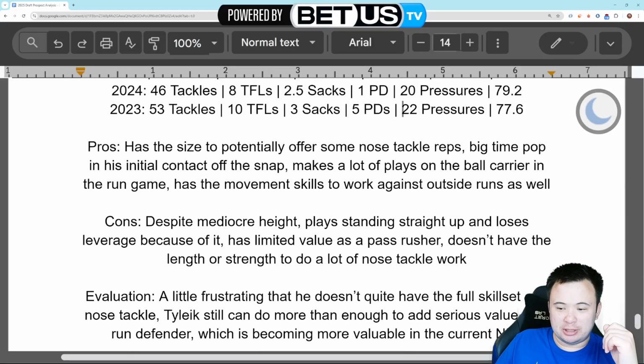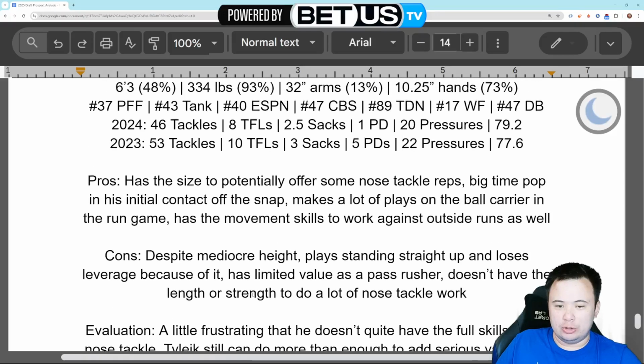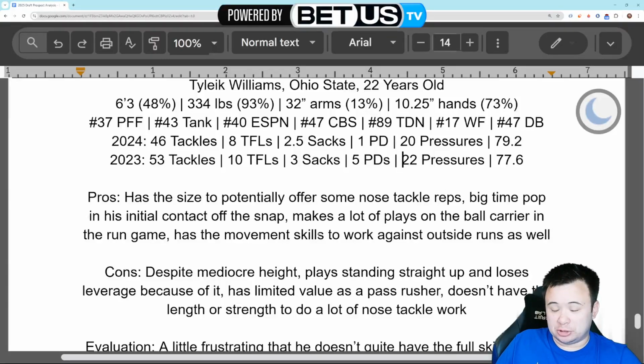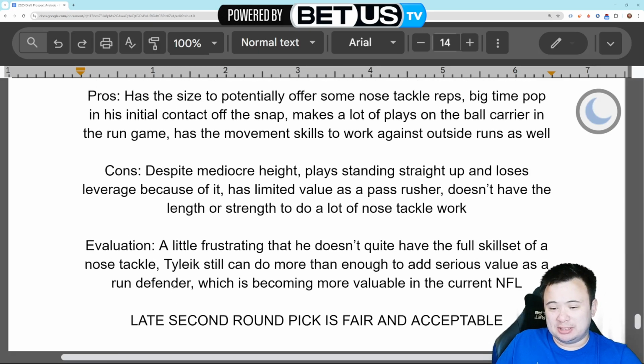So it's a little bit frustrating, honestly. I do think he can add a lot of value. He's going to be great against the run. Not saying anything bad about him in that regard. I do think a run-stuffing 3-tech has a place in the world. And he's not a terrible rusher. He's going to offer a little bit. But late second round is about as high as I can go.